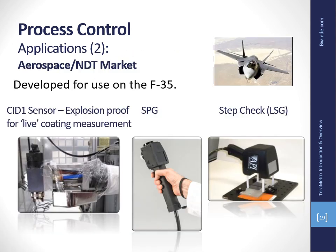The TeraMetrics equipment has been used extensively in evaluation of high-technology coatings on modern aircraft. The explosion-proof version of the online sensor head was developed for mounting on a spray gun. As each layer is applied, the thickness can be measured in real time, allowing the coatings to be accurately built up to the desired thickness.